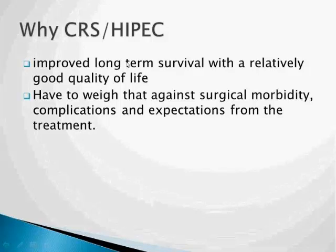So for me, I believe in that approach, and why thyroidectomy surgery and HIPEC? I believe it does improve long-term survival with a relatively good quality of life. And we stress the importance of having good quality of life, since sometimes patients with peritoneal carcinomatosis, if not treated by surgery, progress to have bowel obstructions and other problems from the peritoneal carcinomatosis if treated only by systemic chemotherapy. And we have seen that patients that are treated by surgery do better in regard to quality of life, and they do have improved long-term survival.